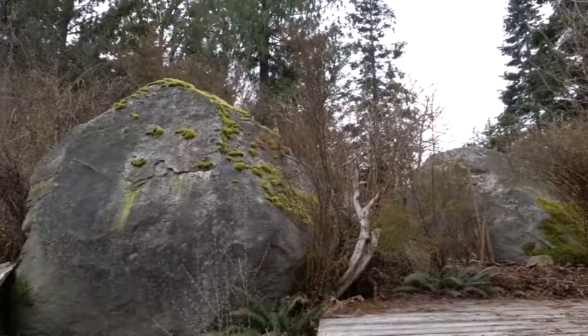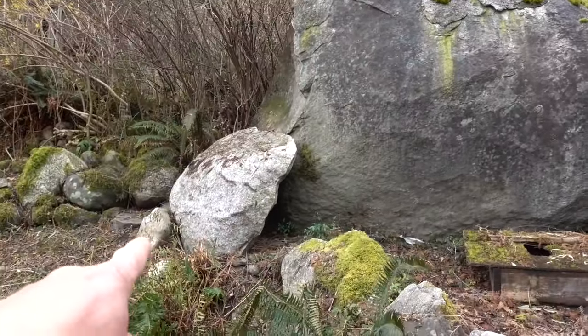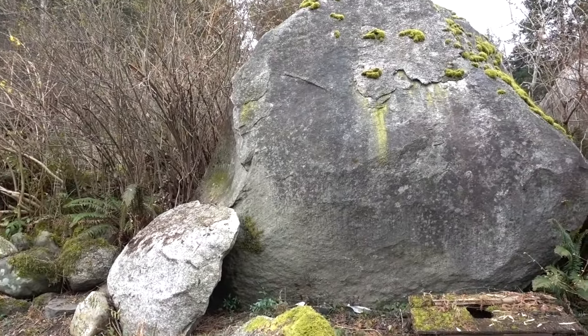Wow. And the day of 9/11, when that happened, that piece of rock fell off of the big piece of rock. Right, when the Twin Towers went down, yep, this big piece of rock went down. So I don't know, I'm not sure how that happened, but okay.